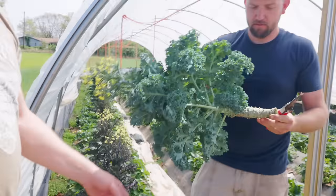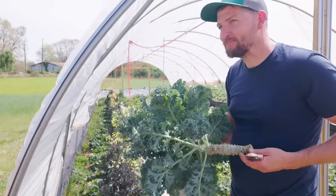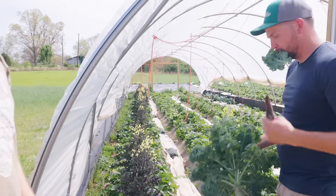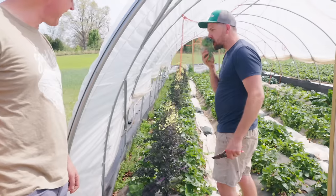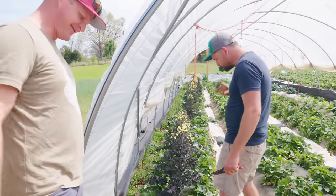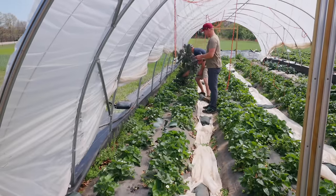It's like a kale tree. Yeah. I can hear myself getting healthier. We're coming back. This is good. That was a lot of bitter kale.